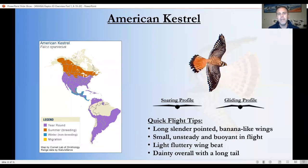But in terms of flight ID, the kestrel is very, very buoyant, very thin-winged. And to me, this is a tip that I love to share with people. Their wings look like flapping bananas in the wind. They're very slender. They come to those points, and the way they flap those thin, slender wings, it looks like little banana peels for wings. And that's a great tip that I picked up from Eric Brunchy, who's the counter over at Cape May. So just a little shout out for one of the great experts in the field, and something that he came up with that's really clever.